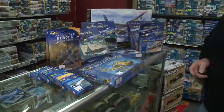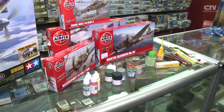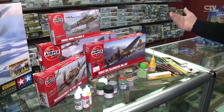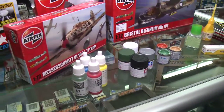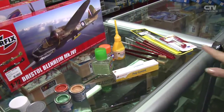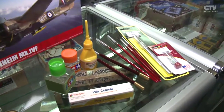There really is. I mean, the store is huge. The stock is just amazing. What have we got here? This all looks fantastic. Once again, plastic kit sets. We have the Airfix range again, just like the Revell, and the paints. Paints to paint them with, glue to glue them with, paintbrushes, knives. It's all here. Oh, there's even a little craft knife here as well. So it's all here, ready to go.